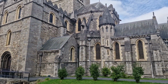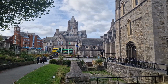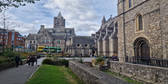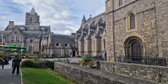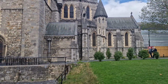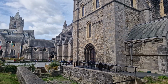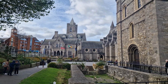Now, there's also a story here that the man that actually was the Archbishop here when this cathedral was first established was Archbishop Lawrence O'Toole. And Archbishop Lawrence O'Toole, he died in France, but his wishes were for his heart to be brought back to the cathedral which he ran. And his heart was here for centuries upon centuries and centuries, until 2012. And in 2012, Archbishop Lawrence O'Toole's heart was stolen from the cathedral.